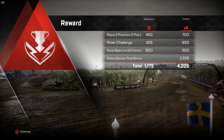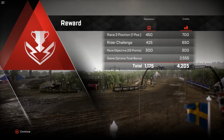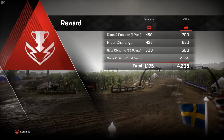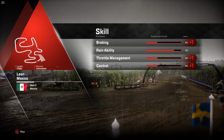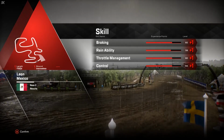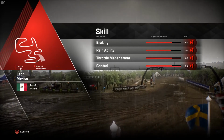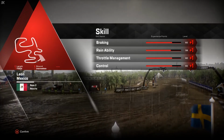So a fantastic weekend in the end for Hillman. Had some tough races there. Really had to battle away for the whole of the race to get our results there, after disappointing qualifying as well. Very tricky conditions, a very tricky track in Mexico, but fantastic track as well. And good to see the wet conditions kind of come to the fore there, as well as to improve all of our skills up into the 60s for braking, throttle management and control, and our rain ability up to 56.